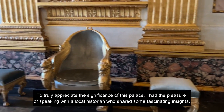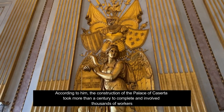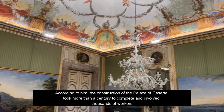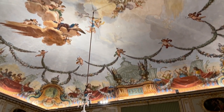To truly appreciate the significance of this palace, I had the pleasure of speaking with a local historian who shared some fascinating insights. According to him, the construction of the Palace of Caserta took more than a century to complete and involved thousands of workers. It truly is a testament to human craftsmanship and vision.